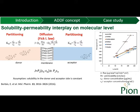Once again, this data shows that using different formulation additives might change not only the solubility but also the permeability of the compound. And more importantly, it points out that permeability is not a constant parameter of the API in this case. This means that the driving force of membrane transport cannot be simplified to the concentration gradient in cases where different solubilizing agents are used. The reason for this is that we made the assumption that the solubility in the donor media is constant, but this is not true when solubilizing additives are used.